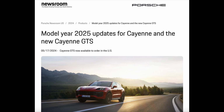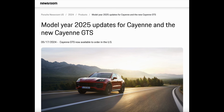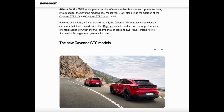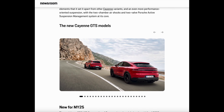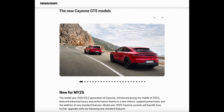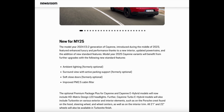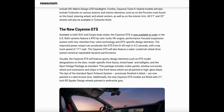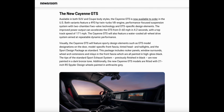Alright, let's get started. So we have some new standard features for the 2025 model year. All the Cayennes are now going to come with ambient lighting, a surround view camera, which is the 360 camera. This is now going to come standard. They used to charge like over $2,000 for this 360 cam. They also gave you soft closing doors as standard, and they have improved the cabin air filter. So all of these changes will apply to every Cayenne.